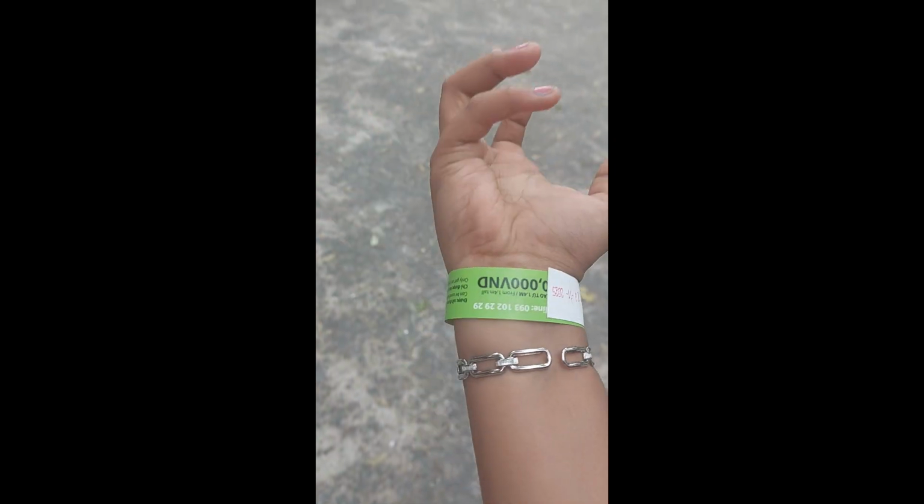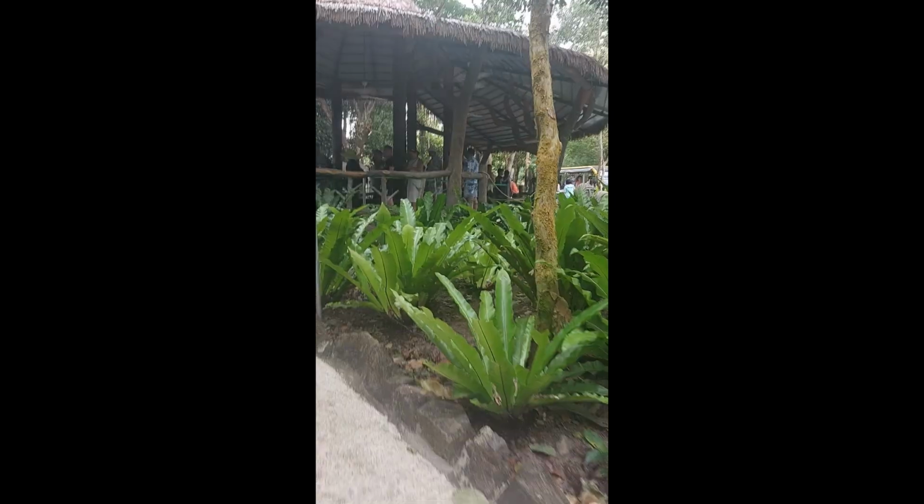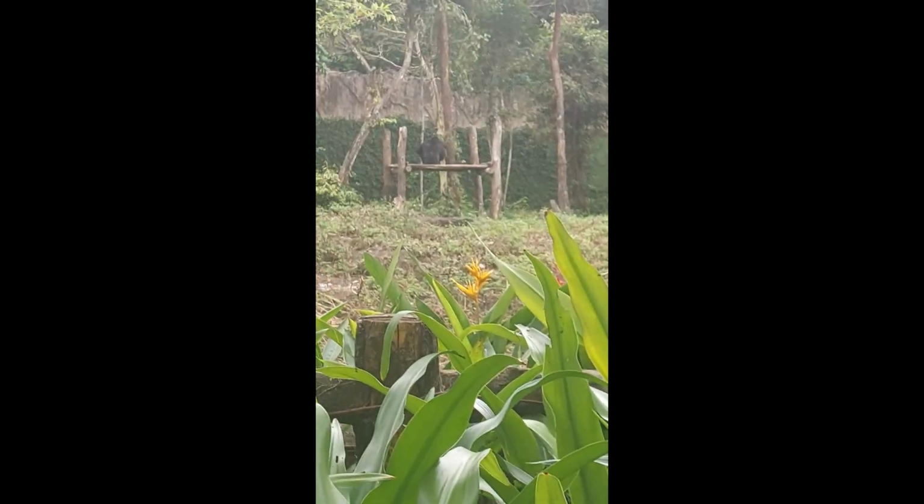We had it included, so the person who was doing the travel itinerary for us had booked it for us. So this is the zoo tram. There's a huge line for the zoo tram, so it's way better if you come before, or you should be ready to wait in a long line. This zoo tram is basically a cable car sort of thing, and it takes you all over the walking portions of the zoo.